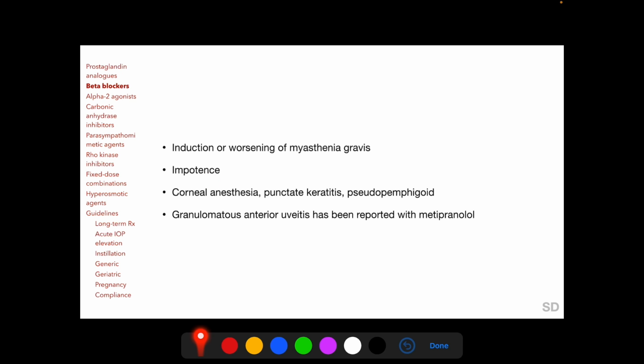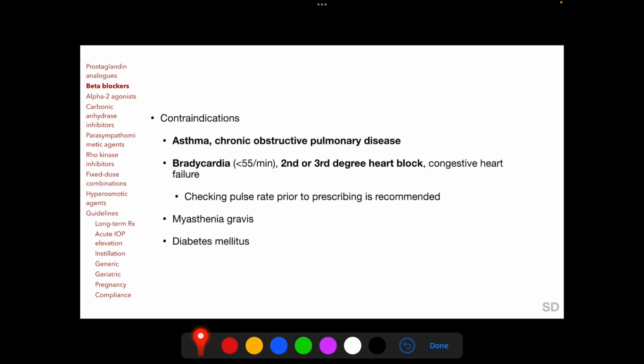And among ocular side effects of topical beta blockers, corneal anesthesia, punctate keratitis, and pseudopemphigoid have been described. Pseudopemphigoid is a conjunctival cicatricial disorder resembling ocular cicatricial pemphigoid, and granulomatous anterior uveitis has been reported with metipranolol. So in contrast to prostaglandin analogues, with which local side effects are much the more common and systemic side effects are infrequent, with beta blockers, systemic side effects are more common and more serious as compared to ocular side effects.